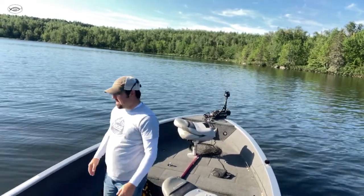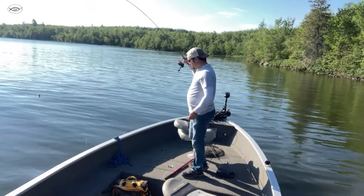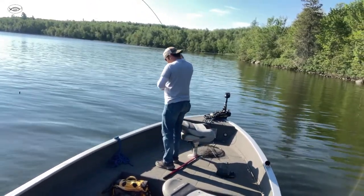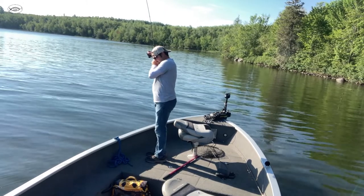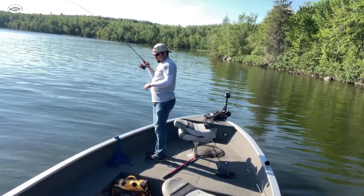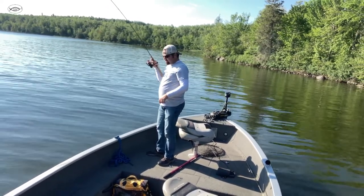Lake Vermilion panfish. Excited, I'm excited. Woohoo! This might be a norther. No, it's not. It's a bass. We got a largie here. Not what I'm looking for, but a good start to the morning, and it's a good largie.